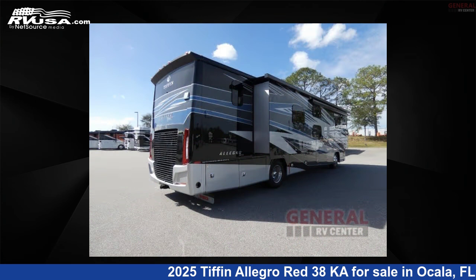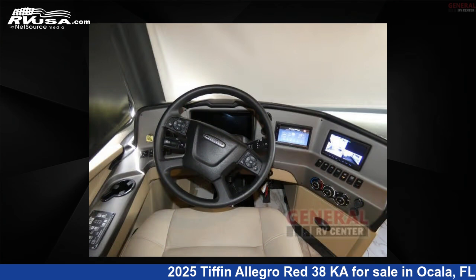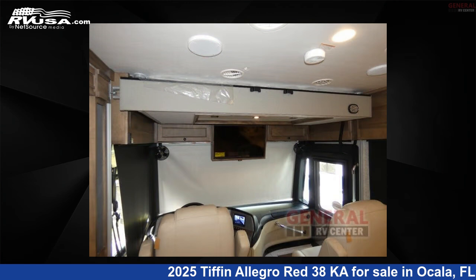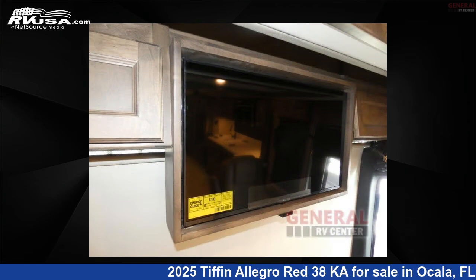This new Tiffin is 39 feet 0 inches in length and features sleeps 7, slideout, and 90 gallons fresh water capacity. The floor plan layout of this Class A features bath and a half, bunkhouse, outdoor entertainment, rear bath. This 2025 Tiffin Allegro Red 38 kA is built on a Freightliner XCM modular rail rear diesel chassis.